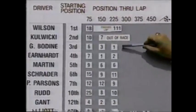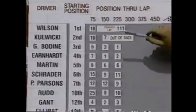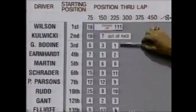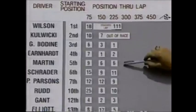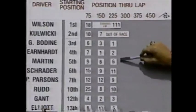But here's the interesting point that we have made here before, races here on ESPN, that usually the winner of the race is the man who is able to stay in the top 10 all race long. Jeff Bodine has been able to do so. Dale Earnhardt has been able to do so. Mark Martin, I really like the race that he is running. I predict that this man is headed for at least a top 5 finish today.